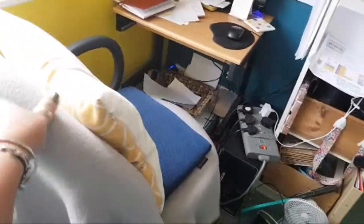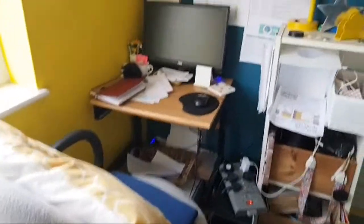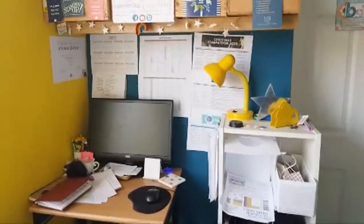Okay, then behind me you might see another chair in the background. Sometimes I think this is grey and yellow, which is perfect. So sometimes I swap that around. There's the desk. I get to sit and do all my bits and bobs.